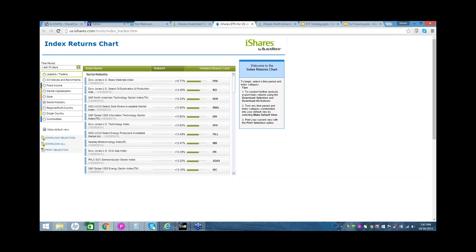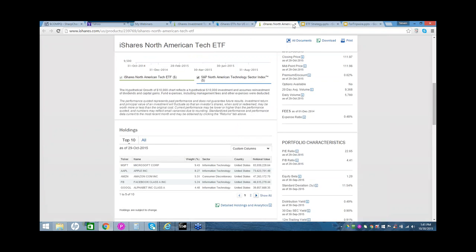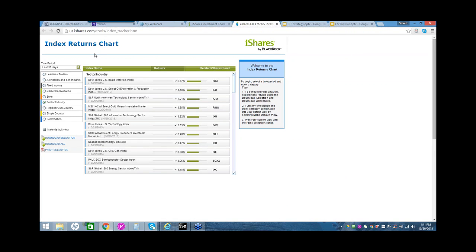All right, so that was the 30 days. I hope you're with me. This is a tool, iShares, that anyone can use. It's an open website. Now, remember how I told you sectors can stay in favor for 18 to 24 months? I usually like to look at the 20 to 30 day trend, and then I like to look at 6 months. What I like to see is some of the top sectors in both the 30 days and the 6 months. So what do we have up here?